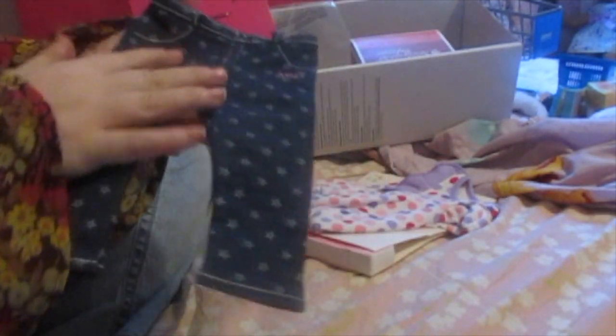So I got another pair of these because these are just adorable. I just love them. They're so cute. So I had to get another pair of those.